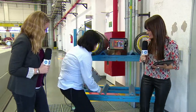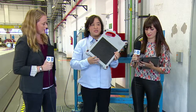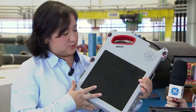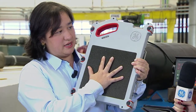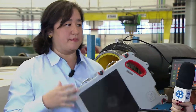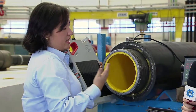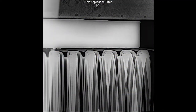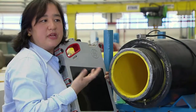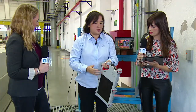Nice. Lilian, I just saw we have a panel over there. What is that? Yeah, this is a digital radiograph panel, okay? It works pretty much similar to the one we use at the clinics. With this one, I would, for example, x-ray my hand. I place the hand here. Now what I'm going to show is how we would x-ray a pipe. So we just place it here. The x-ray would come from this side, and the image I would get is from the inside of this pipe, and I'm able to evaluate if there's any crack, or whether the weld is well done, okay?